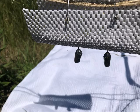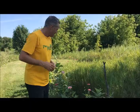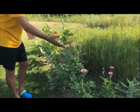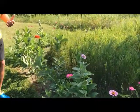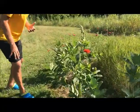Here's a look at the chrysalis the day they're going to turn into a butterfly. I have them hanging from the twine, and then later that afternoon they turned into these majestic monarch butterflies. I've also got a lot of milkweed in this part of my garden. I had all kinds of caterpillar activity. I've also got it mixed in with a couple of zinnias that create a lot of pollen this time of year. But I wanted to show you something spectacular on this milkweed plant down here.